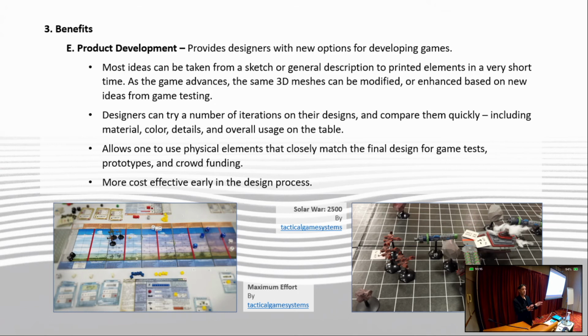It's a little dangerous because you can iterate too much, especially when you get to the end of your design phase, and it's just like, oh, I just want that sword to be a little bit longer, or I wish that the base for that piece was a little thicker. And you can end up with a pile of 20 prints before you have the one that you finally like. But if you've got the time and the money, it's definitely worth it.